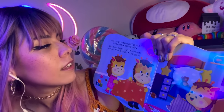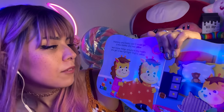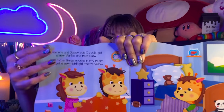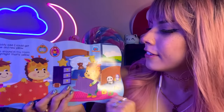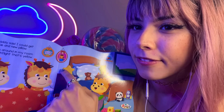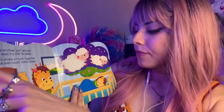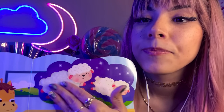Mommy and Daddy said I could get a new blankie and new pillow. We'll move things around in my room and get a new nightlight that's yellow. Oh yeah, there's the nightlight. It's a little yellow star. Now what are we doing? Oh, a little soft little sheep.